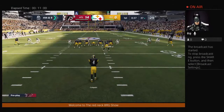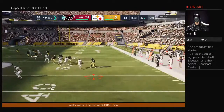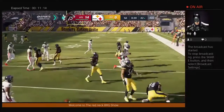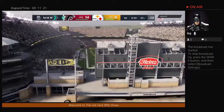On 4th down is Dustin Colquitt to kick this away. And here's a very low-line drive, almost whiffed on it. And this kick will be a touchback as they spot it inside the 45-yard line. At their own 42-yard line.